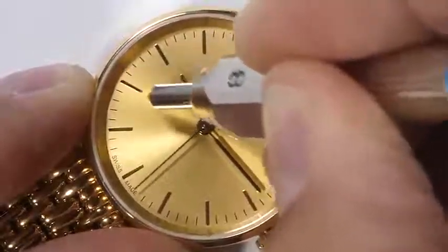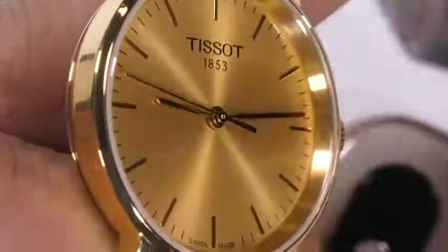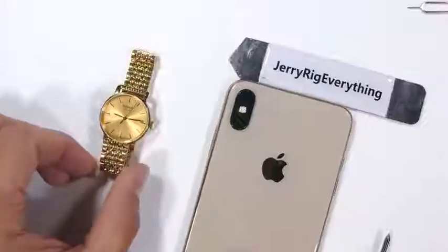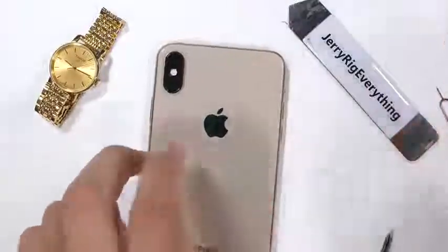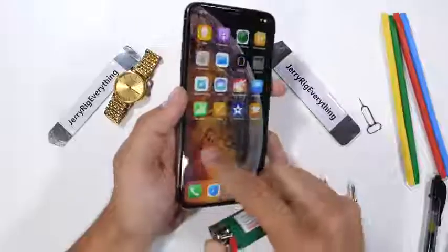In my opinion, if Apple's impure sapphire isn't doing what sapphire is expected to do, they shouldn't be calling it sapphire. Let me know what you think in the comments. At least the Tissot watches are always consistent. As long as Apple keeps using their inferior sapphire, I'll keep buying more watches to show what premium actually looks like. Now for the burn test.